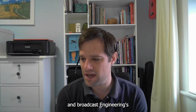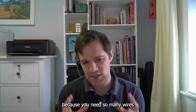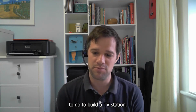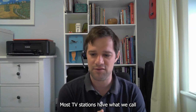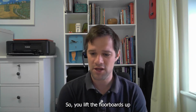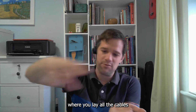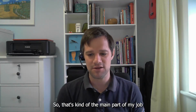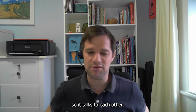Broadcast engineering's really enjoyable. But it can get quite messy because you need so many wires to build a TV station. Most TV stations have what we call false floors. So you lift the floorboards up and there's a big gap where you lay all the cables to connect everything together. So that's the main part of my job, designing how we're going to connect it together and then programming everything so it talks to each other.